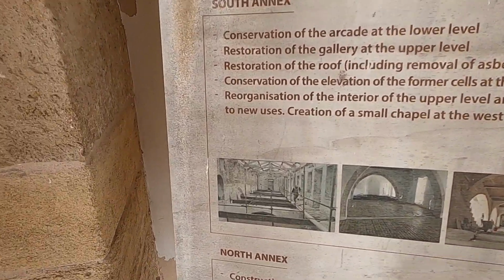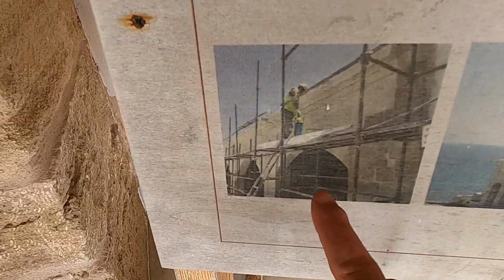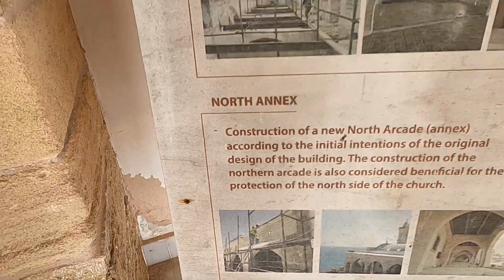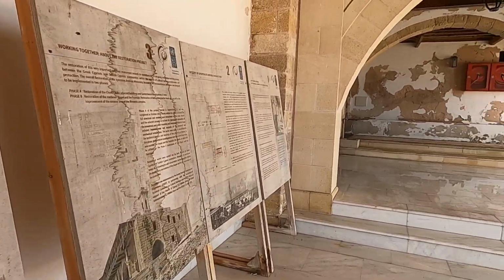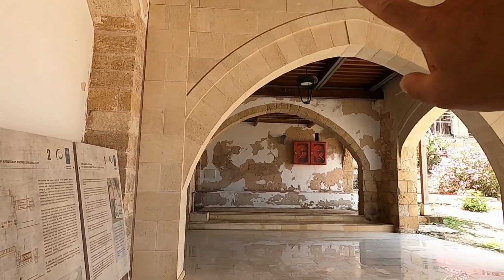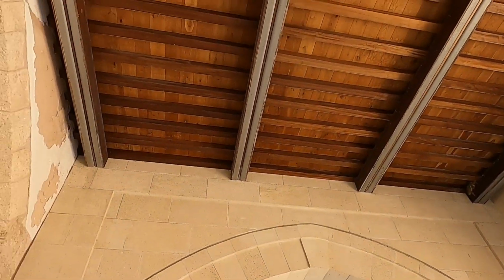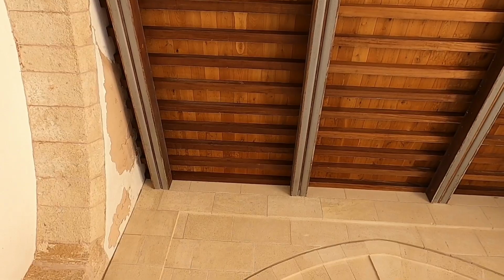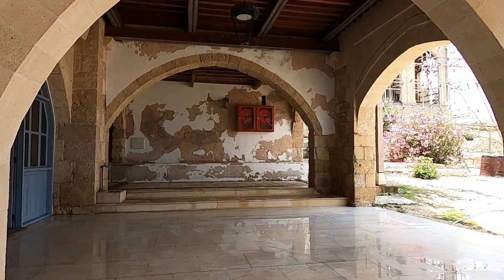There we are, that's an outbuilding there as well, that's the inside. There's the actual church, covered in scaffolding as well, but now it's not. Looks like it's all been restored. Look at this, this is all new stonework, all brand new arches here. We've got a brand new hardwood floor at the top. And I guess that's accommodation for the priests.